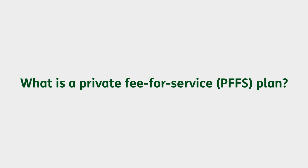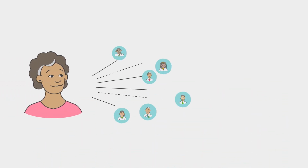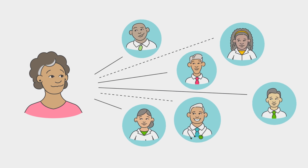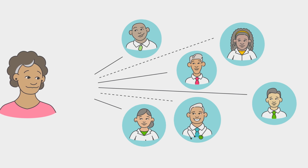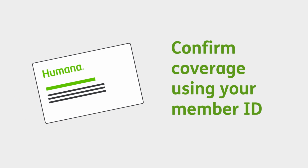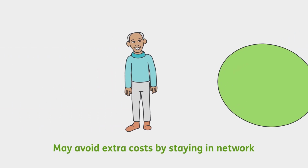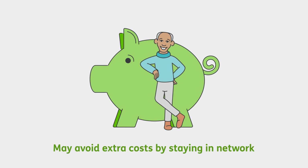Now, we're going to explore one type of plan a little more closely: Medicare Advantage Private Fee-for-Service, or PFFS, plans. Let's dive into exactly what a PFFS plan is. On a PFFS plan, you'll be able to see almost any Medicare-approved doctor as long as they accept the plan's terms. You don't need a referral from a primary care physician. Just be sure to always take your member ID card with you to confirm coverage before receiving services. You may pay more if you receive care from out-of-network providers. That's why we've built a national network of doctors, hospitals, and providers to help you find the care you need.